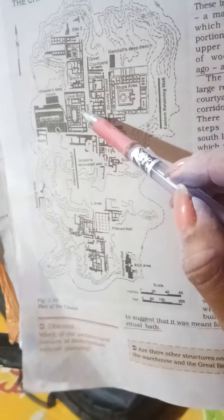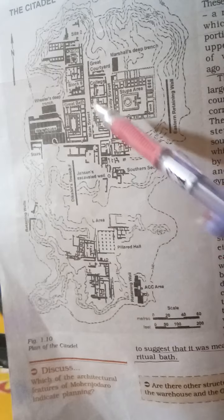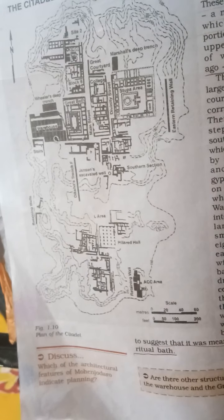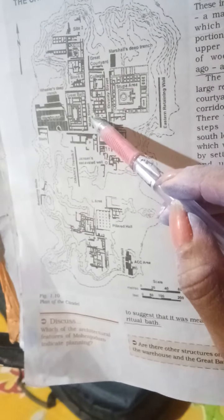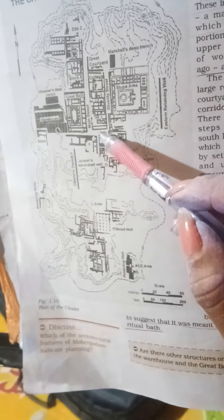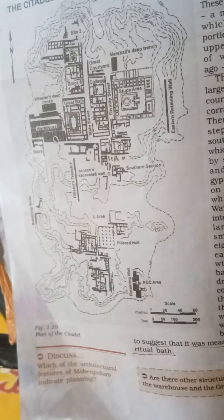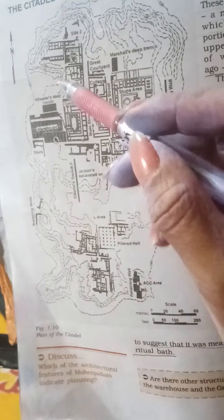At the same time, the swimming pool has separate rooms for changing, dressing rooms. The Great Bath also had a facility of fresh water, and after use, the drain was connected with the main drain outside in the street. There is no certain evidence, but historians believe that this bath was specially used during religious ceremonies.